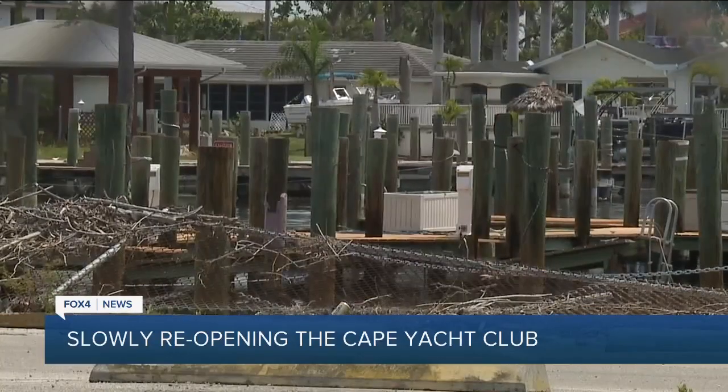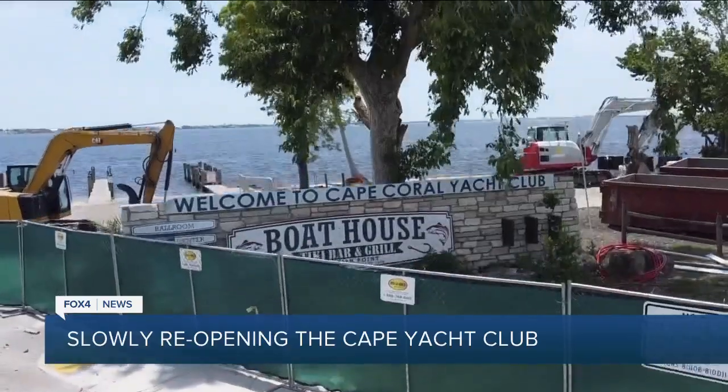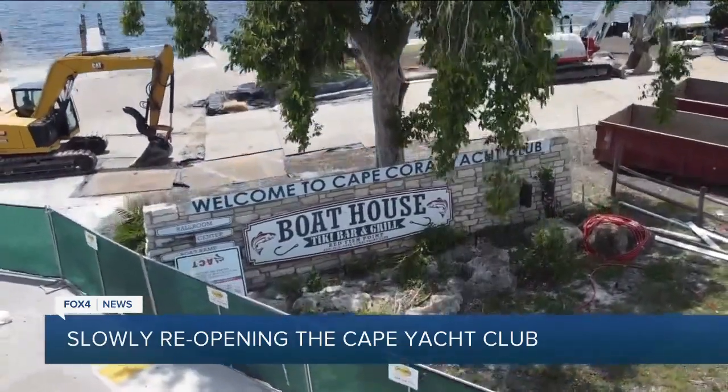With design, approval, and permitting, it could take anywhere from 9 to 12 months to finish, and that's just to start construction. This is going to be a methodical process. We still have to wait for FEMA to finish all their inspections so we can determine reimbursement. So to open the yacht club back to what is going to be a tremendous destination place for the community is going to take years.